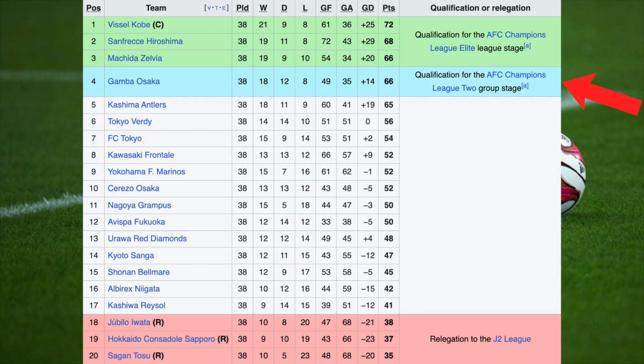Also, the fourth place team here, Gamba Osaka, qualified for the Champions League 2. That's another side competition. And you also get more prize money depending on how high you finish on the table. And of course, at the bottom, our worst three clubs get relegated down to the J2 League. So you definitely want to avoid finishing in spots 18 through 20. There's a lot of money lost in leaving the J1 for the J2.